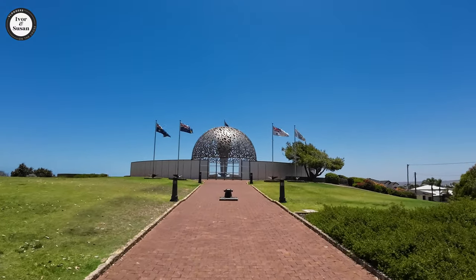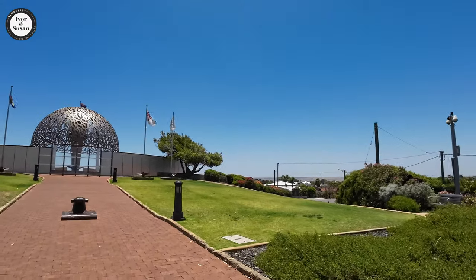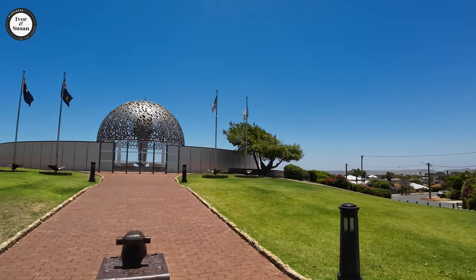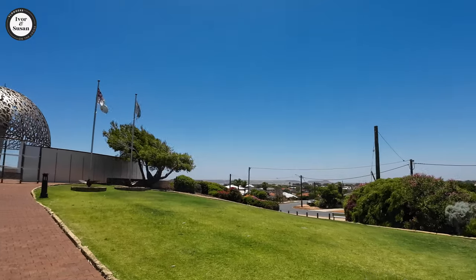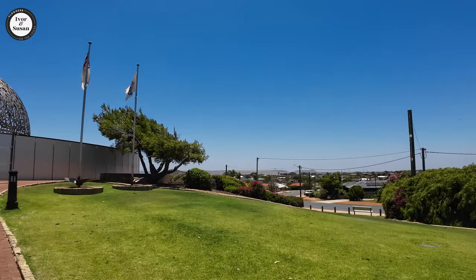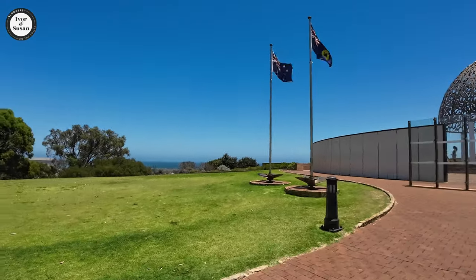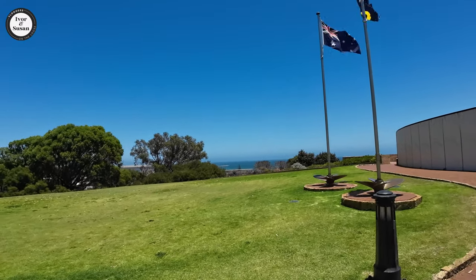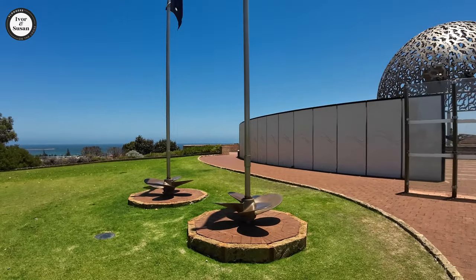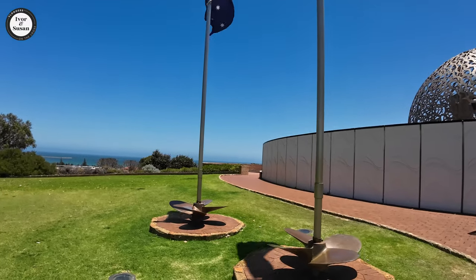Looks pretty impressive, guys. That dome over there looks very impressive. It's all made out of metal or stainless steel by the looks of it, because we are up very high over here. You can see the hills over there, if the camera can pick all that up. The ocean's over there to your left, guys. We'll get right up near the fence over there and you can probably see that better. And here's the Australian flag and the Western Australian flag.